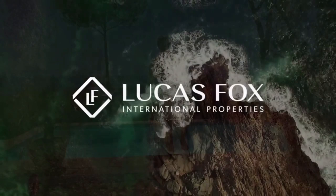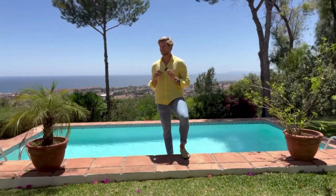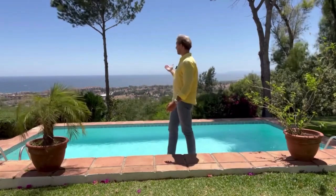Today we are in La Montúa, a beautiful older urbanization above Marbella Old Town. We are not showing you a modern or renovated villa today, but a picturesque older villa from the 1960s. One thing as well, it has almost 5,000 square meters of land. And, well, these views you can't miss. Let me just give you a quick tour.